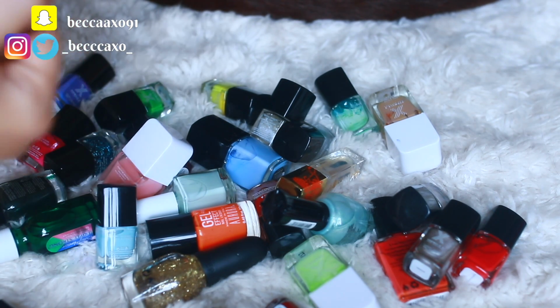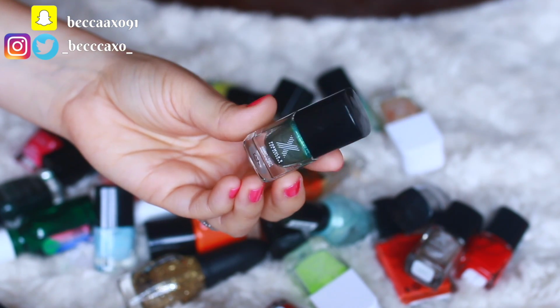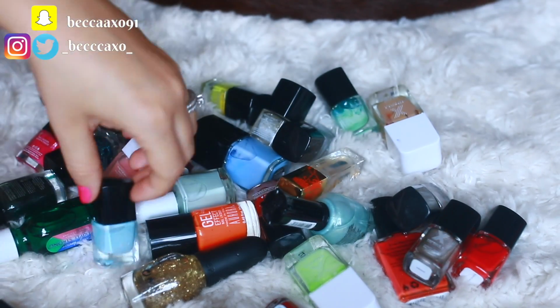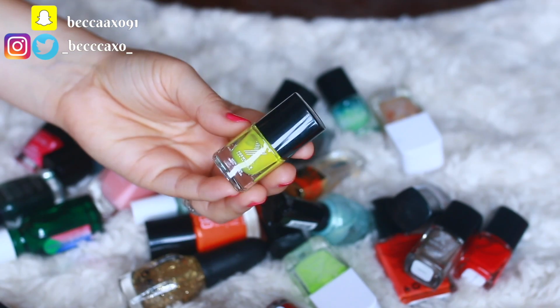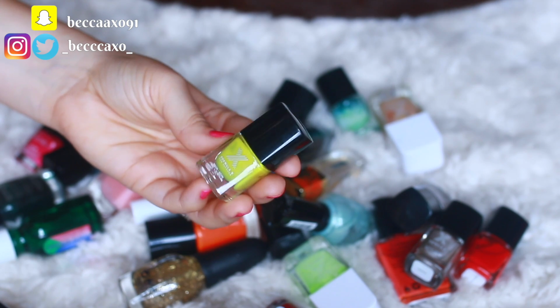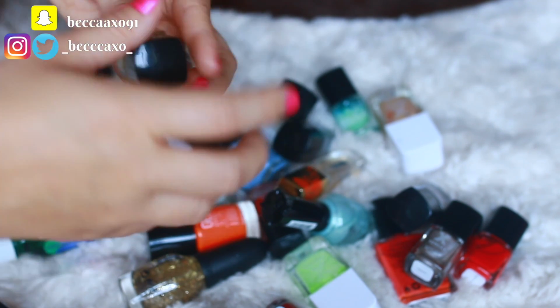This one here is really pretty. This one's called Rocket Fuel. It's like a green metallic shade. I'm gonna hang on to that one. This is called Infatuated. I'll hang on to that one. There's this bright color here called Zap. I think I'm actually gonna hang on to that because I kind of like it. Is that weird? I think I'm gonna hang on to that one.